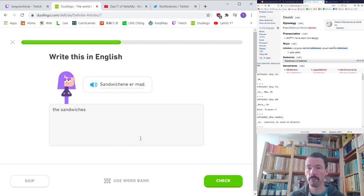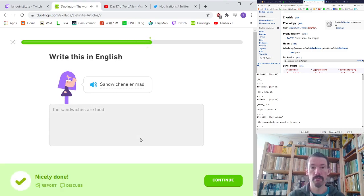Whenever I say definite, I'm using it as a grammatical term. It just means when we put it into English, we're going to have the word the. The sandwiches are food. It's with mad. Mad is related to our word meat. Meat used to be more general in its meaning, referring to food generally, and became specialized.